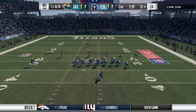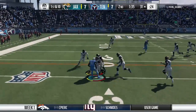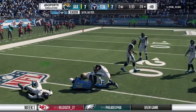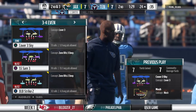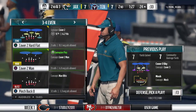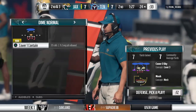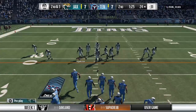Here we go. Following the interception, Kaiser complete. Smith has it. And they'll be inside the 25 now at the 24. 7 yards, the pickup on the pitch and catch. When you execute a drag or a crossing route really well and give them a chance to let it develop a little bit, you can gain some significant yardage hitting your tight end on that one.